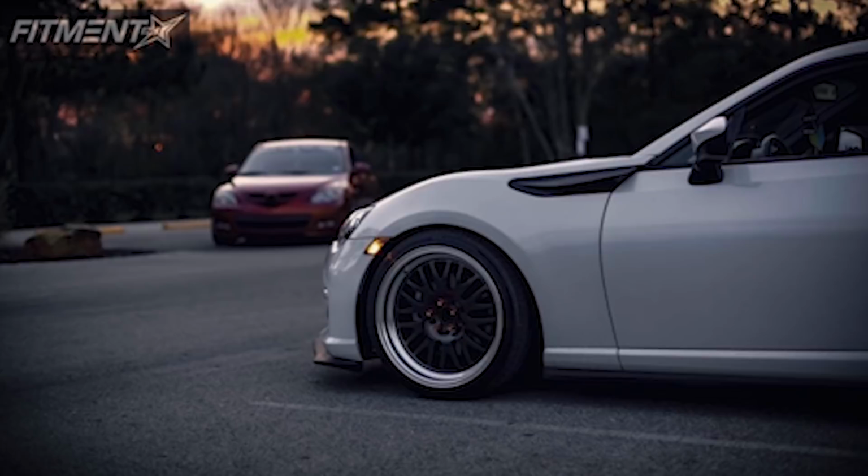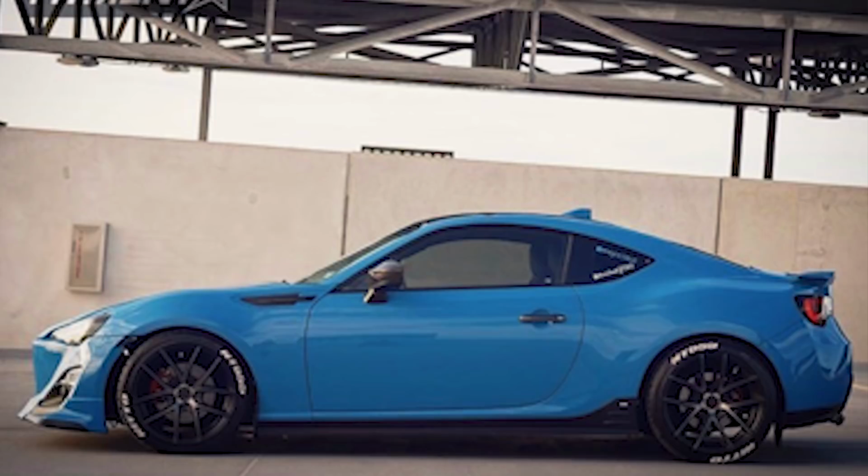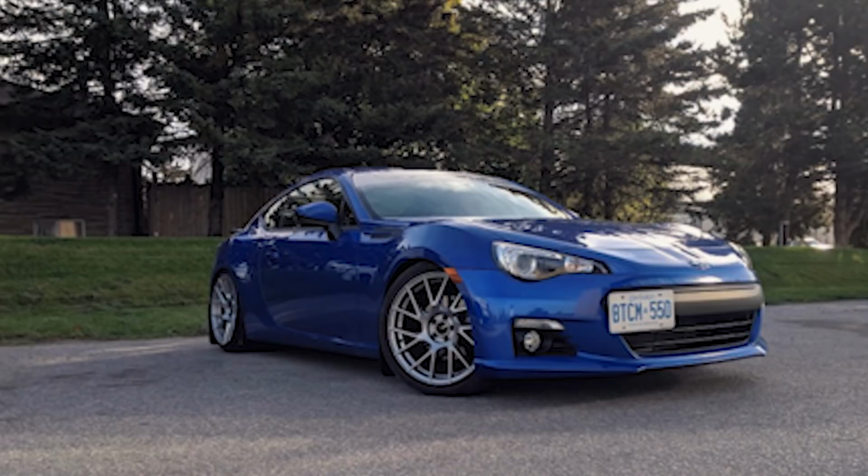For the 2016, 2017, what you're looking at is the same setup as the previous years. The generations changed very minimally, so you are gonna see the 18x9.5. You are gonna see some people running the +22s for a little bit of that poke look. Some people actually prefer that. +35 is just a clean look, 235s, 35s, 18s with that 18x9.5 +35 is just a solid setup. You're gonna have a lot of options for it. And then of course, if you wanna go a little bit more conservative, that +40 offset is also a thing.